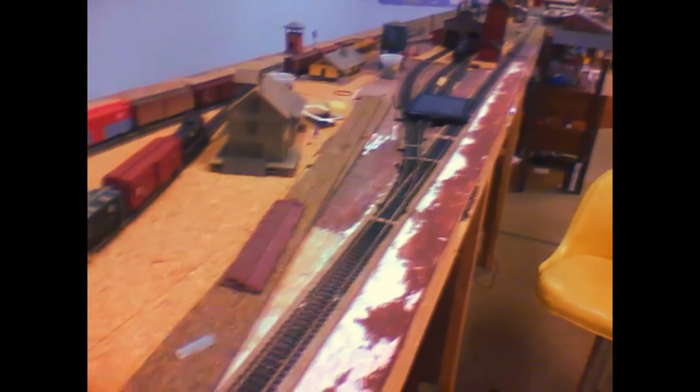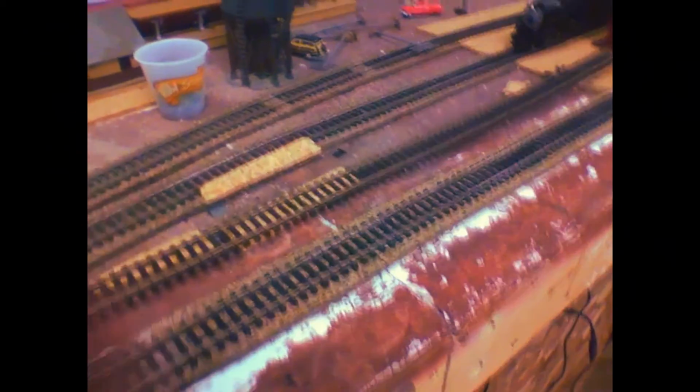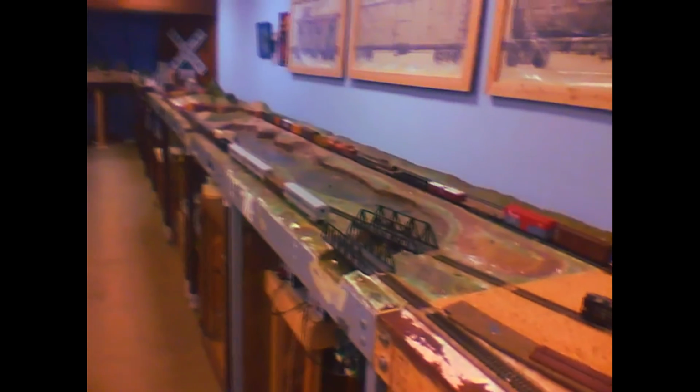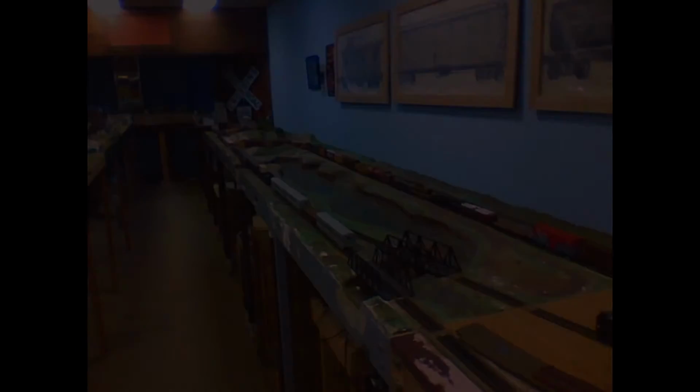But these are my modules as they stand right now. Track work, bing, it's all done. It's just some extra track laying here. But yeah, track work's done. I might need to make a couple of adjustments. Other than that, guys, I think that's about it. I said I was going to show you the lights in here, but I think I'll show you that in another video. And yeah, I believe that is pretty much it for what I've been up to the past 6 months.